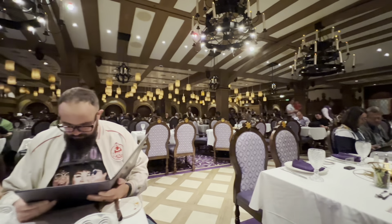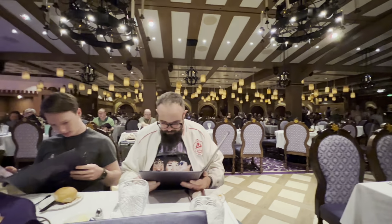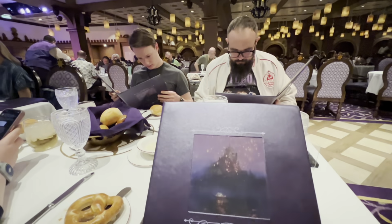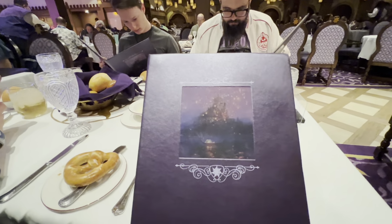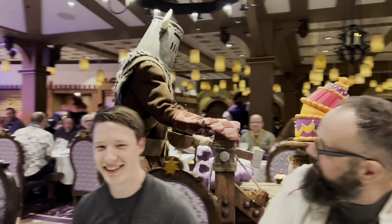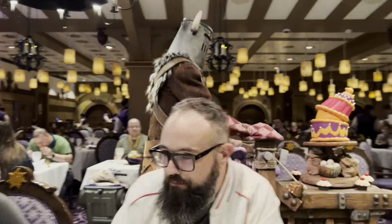The second night in our rotational dining took us to Rapunzel's Royal Table. This is a dinner and a show as you celebrate Rapunzel's birthday. For an appetizer, I got the ravioli filled with pulled beef and portobello mushrooms tossed in a red wine thyme reduction. I loved this dining experience because it was so interactive.